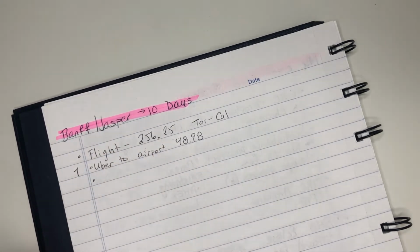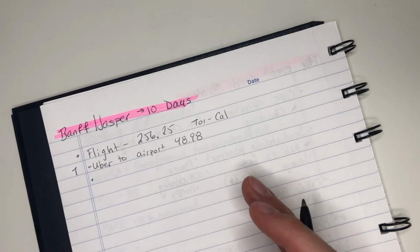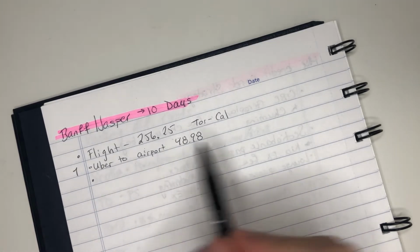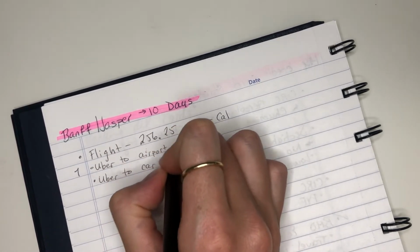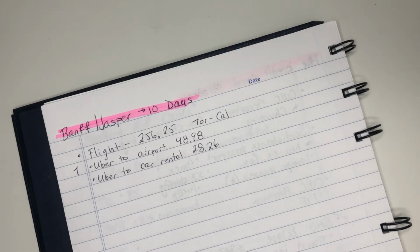Now, this is a trick. Anytime you are picking up a rental car, you can usually pick it up directly from the airport. That's not what we did. If you look into the details of the cost, it's actually more expensive to pick it up from the airport. There's a direct airport fee, which in this case was about $100 to $200 more. So what we did is we picked another location where the hours aren't as good. You do need to be aware of that. Their opening hours are a lot shorter. But it did save us quite a bit of money, even taking into consideration the Ubers we had to take to and from. So we did an Uber to the airport, and once we got there, we did an Uber to pick up the car, which was $28.26.